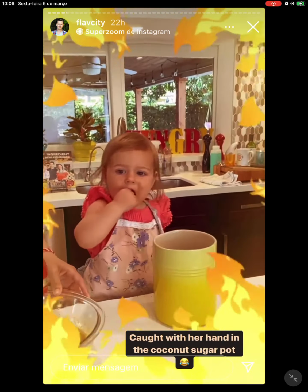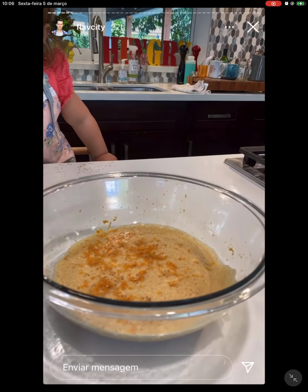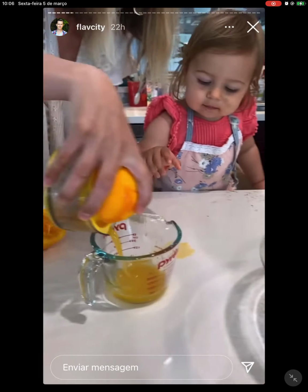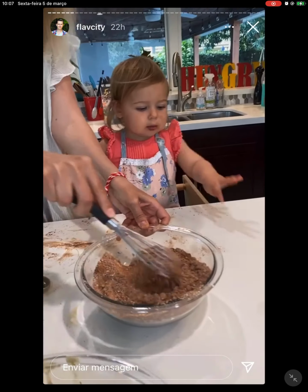All right, we got the fresh OJ here that Rose just squeezed with mommy. We got pasteurized eggs, orange zest, coconut sugar. That'll be the wet team here. Although you gotta measure more with Rose because she always drinks it.